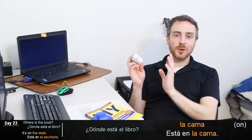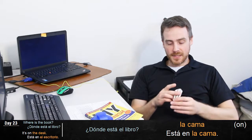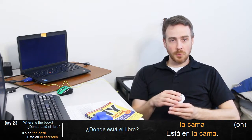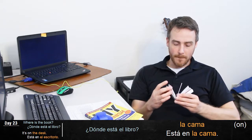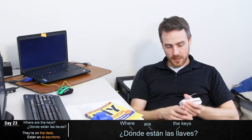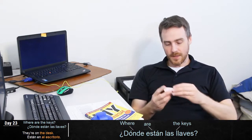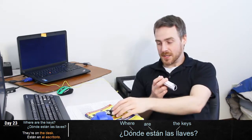I was going to originally do it with the first 5 and then do están with the last 5. But this is okay too, because then you can practice both ways. So what I'm going to do is start over. We're going to go back to the beginning here. La mesa, el escritorio. The desk. Now we're going to ask, where are the keys?